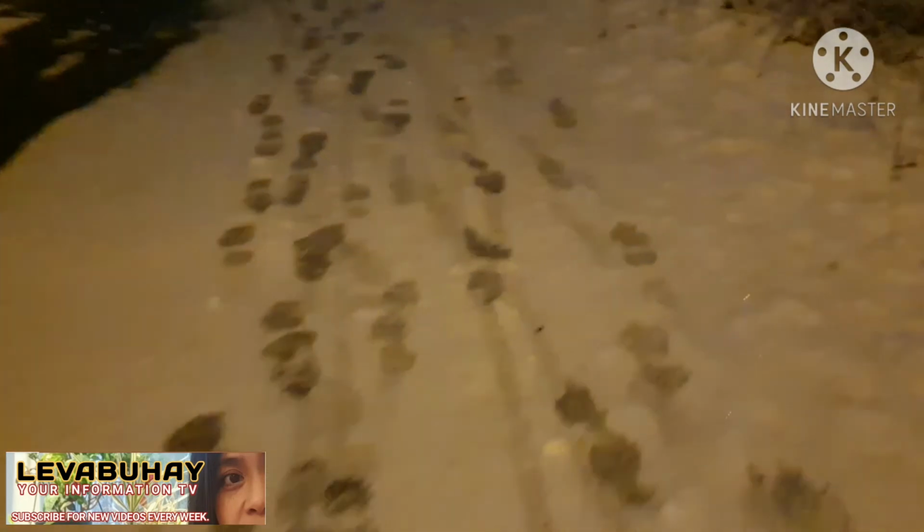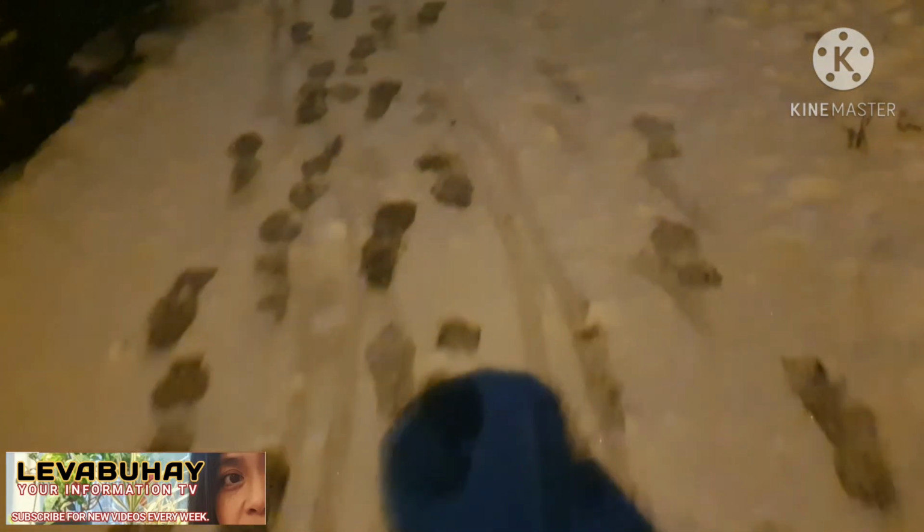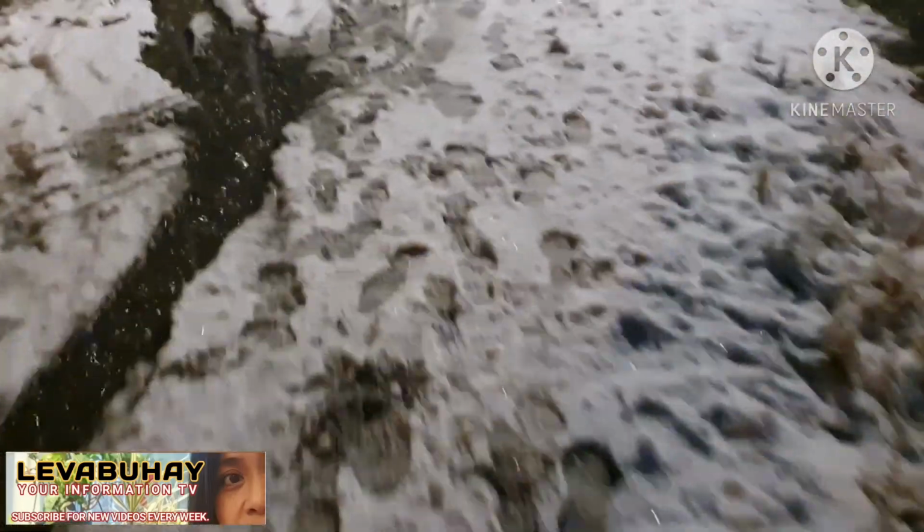As you see here, it looks like a little river or a bank, but it's not. It's actually just a lot of water, and it's just snowing all the time. I'm on my way to work, and as you see, it is really not so nice. And now we'll see. I have to take the bus. I hope there will be no delays of the buses.